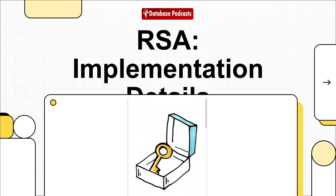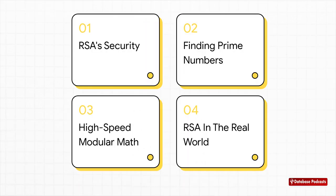a real-world tool. We're going to break this down by tackling 4 big questions. First up, what's the secret sauce that actually makes RSA secure? Then, if it's all about huge prime numbers, where do we even find them? After that, we'll get into the nitty-gritty of how computers can even do the crazy math involved. And finally, we'll see how RSA is used in the real world to protect our everyday data.